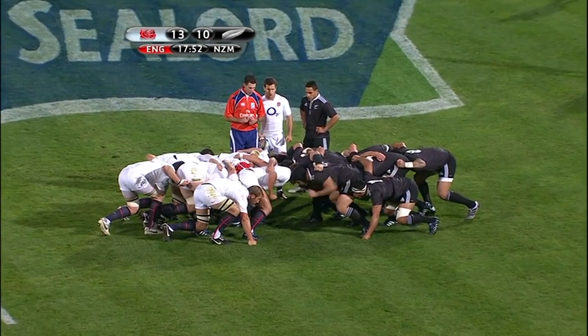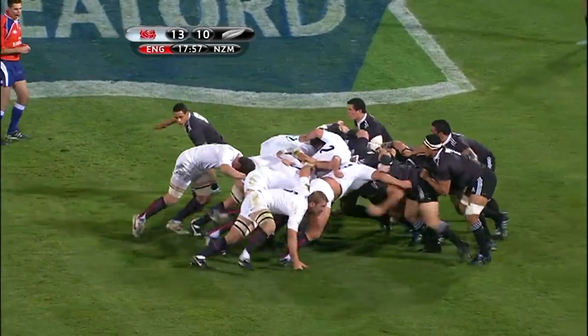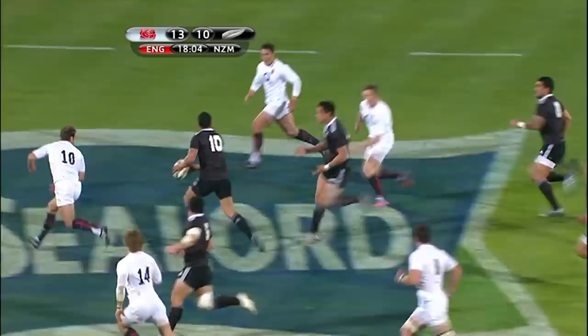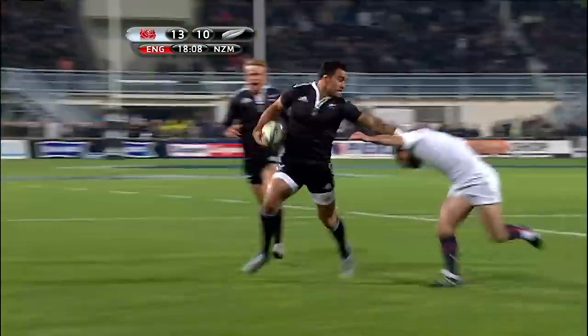Touch, pause, engage. Waiting on. And, well, not good work there from Danny Care. It's been pinched by Aaron Smith. And off goes Stephen Brett for the Māori. Looking to link up. He gets it away to Liam Messam. Can he get there?